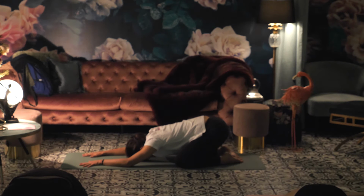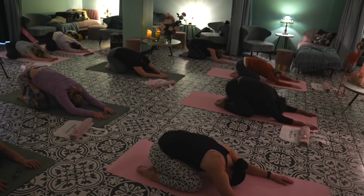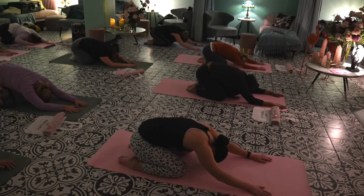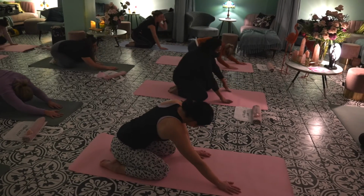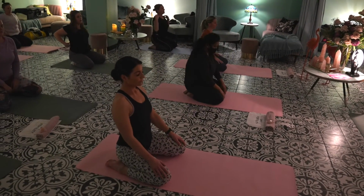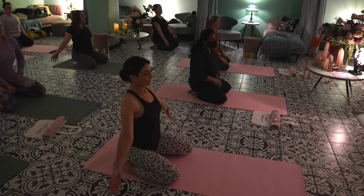A breath in together, please. And a deep exhale out. Another breath in together. Helping to release our lower back as you exhale. Walking your hands back as we come up into a kneeling position. I forgot. Inhale, circle the arms up.